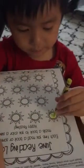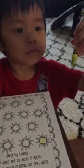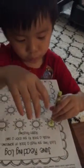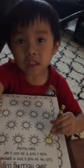I thought I'm using it. Yes. What color is that? That looks like green, yellow. Green, yellow? I'm making a hot sun. Yes. Oh. It's so hot it turned green. Ha ha ha.